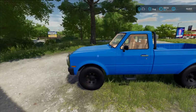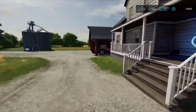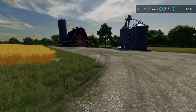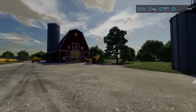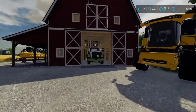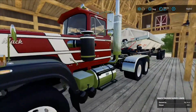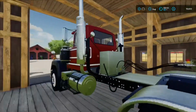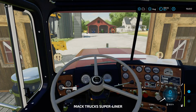Oh, I just love this truck. I just want to look at this truck all day. Anyways, there's more stuff. Is that what I think it is? Not the combine harvester. That thing's cool, but is that what it is? Oh my god, it is what I think it is. Oh my gosh! Oh my gosh, it is! Oh my gosh, please.